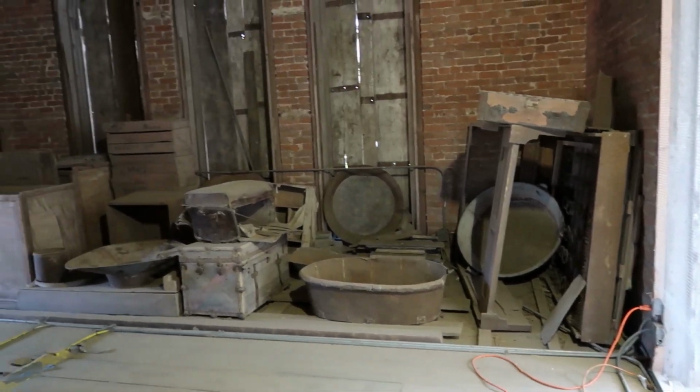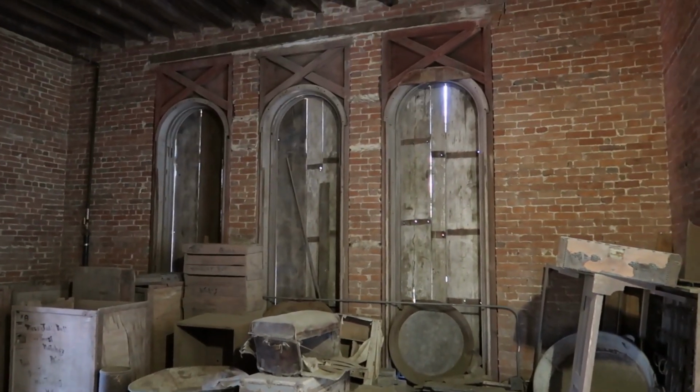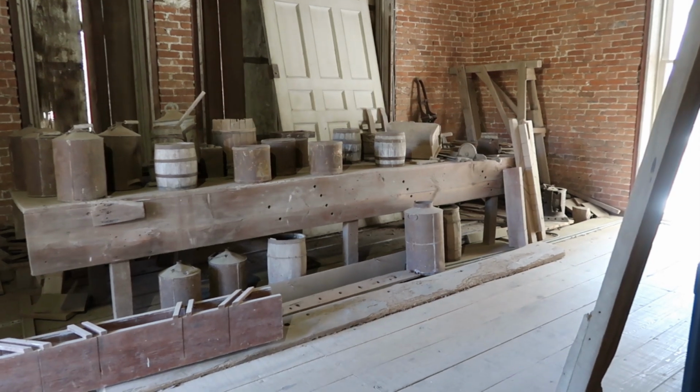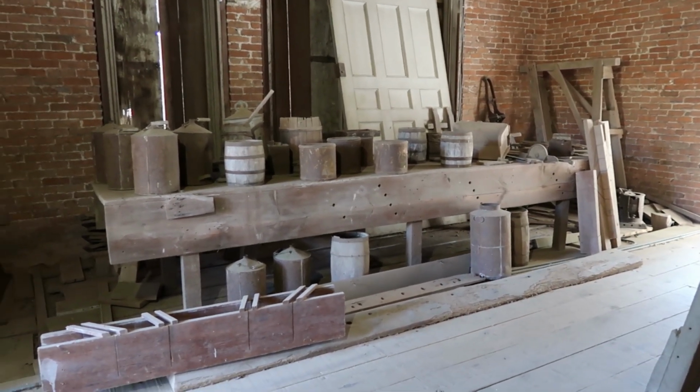Everything was completely restored in their home. All the parts have been recreated to match the originals. All the brick fabrics have been restored to match. Yeah, this is all building supplies. When they shut things down, those little wooden kegs are full of nails, square nails, stuff like that.